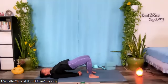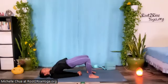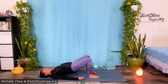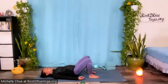Setu Bandha Sarvangasana. Try to equally press the inner and outer edges of your feet into the ground. When you're ready to come down, use an exhalation to carefully lower your spine, tailbone last.